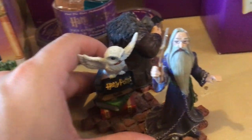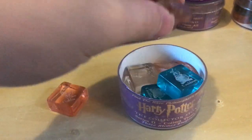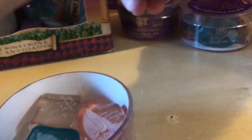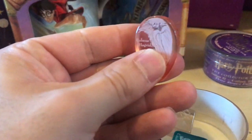And we've just got little stuff as well. Get out of the way, you hogs. I've got three of these. These just contain little stones. We've got goblin, we've got scabbers, got a cauldron. They're just little collector stones. And I don't know how many there are, but I have three boxes and I'm pretty sure they're all different as well. So that actually might be the whole collection.